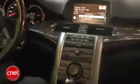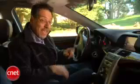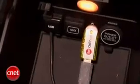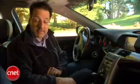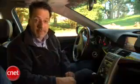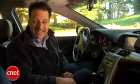Now, in the audio system, quite a few improvements. First of all, check out that screen. USB. I'm playing music off a thumb drive right now. There it is in the console, blinking away. You can also plug in an iPod to that USB port, and the firmware will give you an intelligent, logical control to your iPod device. So that is a nice upgrade we like seeing.